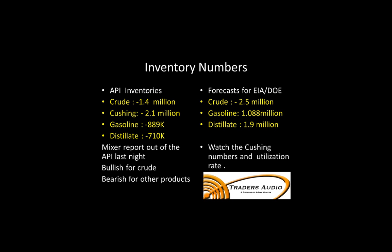these numbers, right? So I've got your crude oil inventory numbers up here. We had our heating oil also show some bullish numbers. So let's start off by taking a look here at your crude numbers, right? We ended up getting a nice draw in inventories for your crude. So commercial crude shows a draw of about 1.4 million. Cushing shows a draw of about 2.1 million, right? These are all negative numbers, draws. Gasoline shows a draw of just a touch under 1,889,000, and your distillates show a draw of 710,000 barrels. So overall, that's what we're looking at.